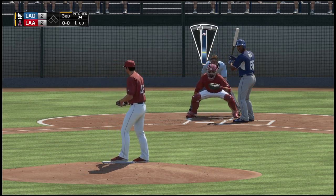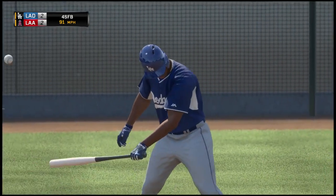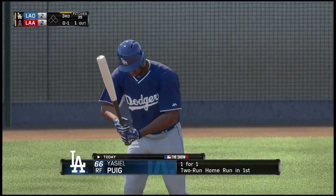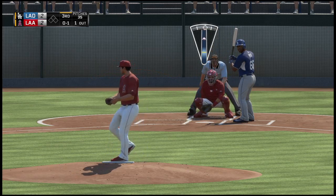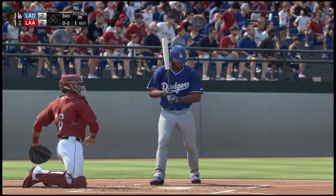In now is Yasiel Puig. He'll go after the first pitch to him and comes up empty, it's strike 1. I tell you, he's got a good pace, a good tempo to him out there right now. Bases are empty, 1 man out. Good curveball, strike 2.